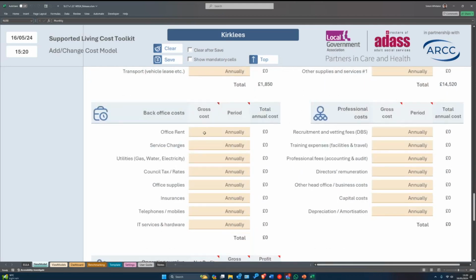Back office costs, so we're not going to do any office rent because we've got a break room, let's say everyone's remote, or it comes into some other costs. No service charges. Utilities, now when it comes to this, remember that we're building this from the perspective of the personal care services company, not the utilities for the tenant, because obviously that's a different thing that's covered by housing. So we're just looking at the personal care and support element of this, and therefore the utilities would just be the supported living company's utility bill. So let's say that that's something like £50 a month.